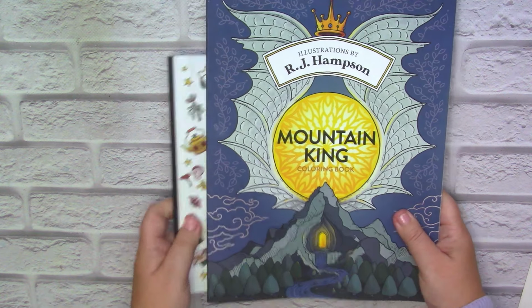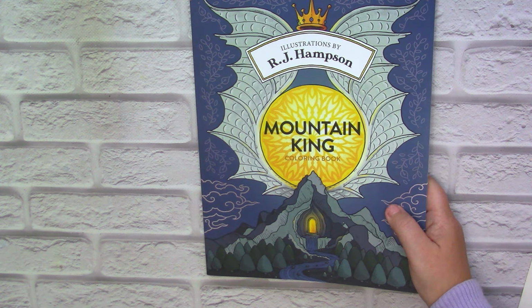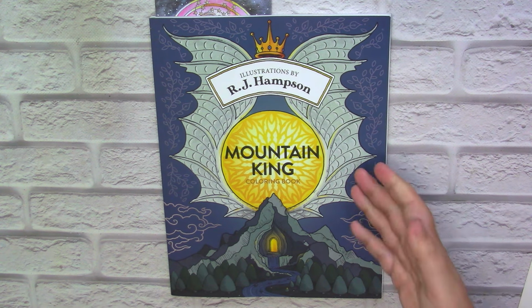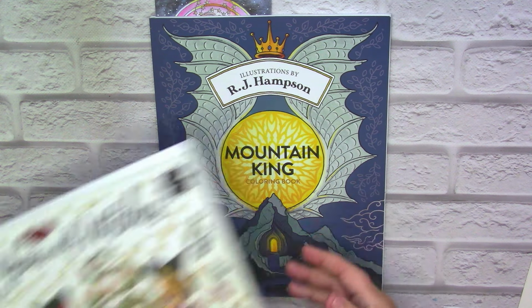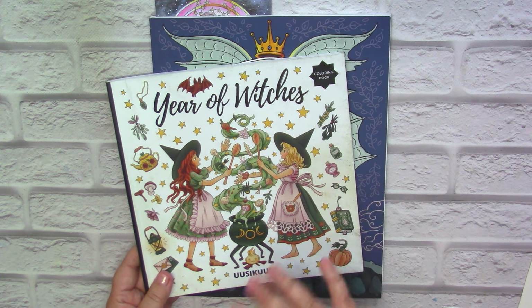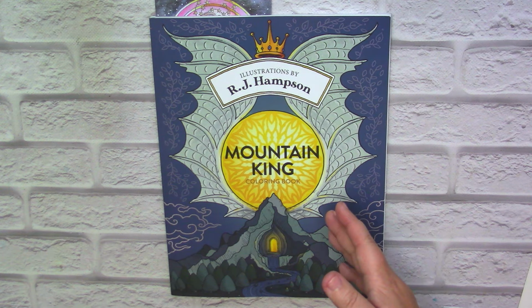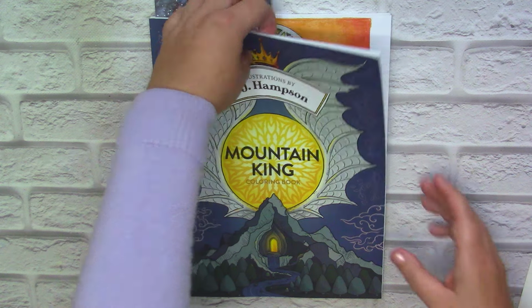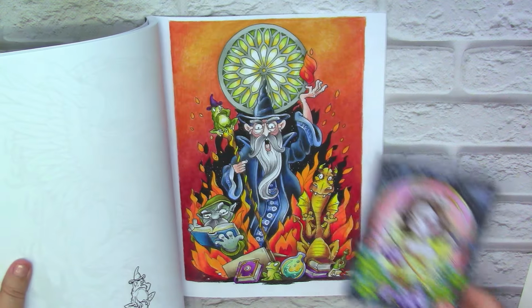And next, Mountain King. Honestly, it's very difficult to understand. I thought that both this one and this one were printed by Amazon, but paper here is, well, the worst. Here paper also looks relatively thin, but I managed to do the whole background with pencils.